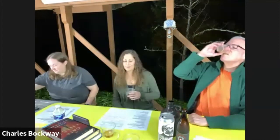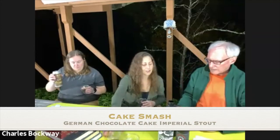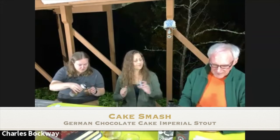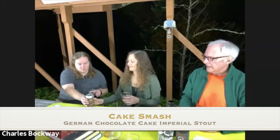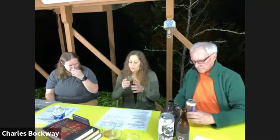All right, ready for the last one? We have a last beer coming up, and it is a very new release from Big Timber. It is called Cake Smash. It's a German chocolate cake Imperial Stout. If you can get all that in there, German chocolate cake has the caramelly coconut icing. So you've got to figure there's got to be caramel, there's got to be coconut in here as well as the chocolate. So it ought to be all three. Oh my! Lots of chocolate.